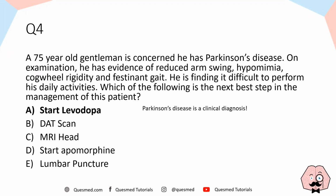Now, MRI head. Can anyone think of a reason why I would want to do an MRI head for a patient who's presenting with Parkinson's or Parkinsonian symptoms?